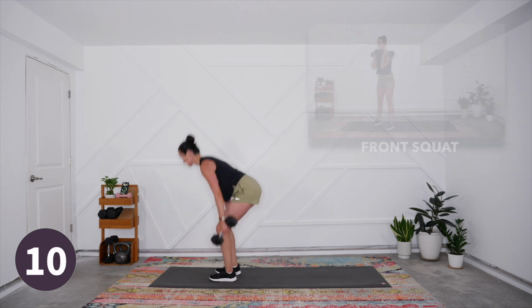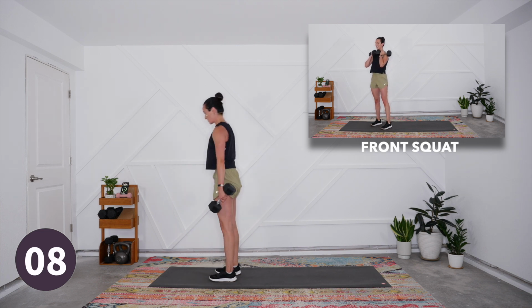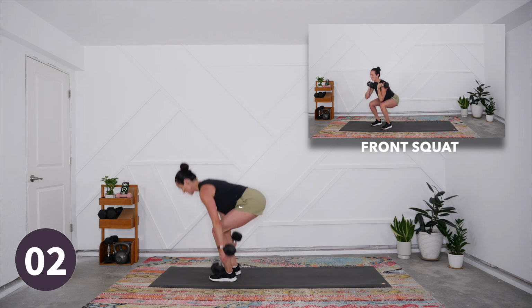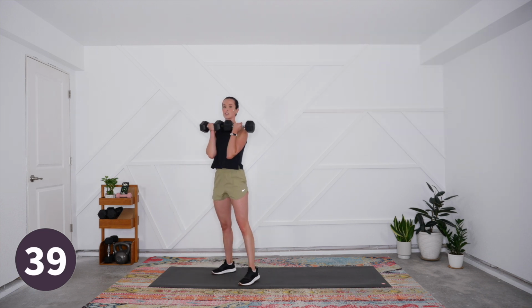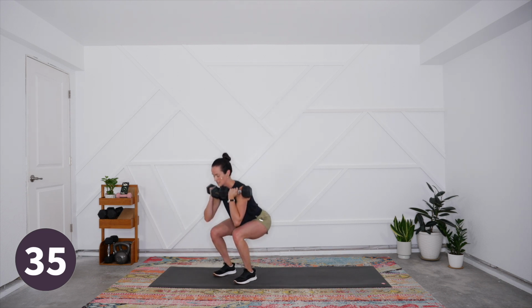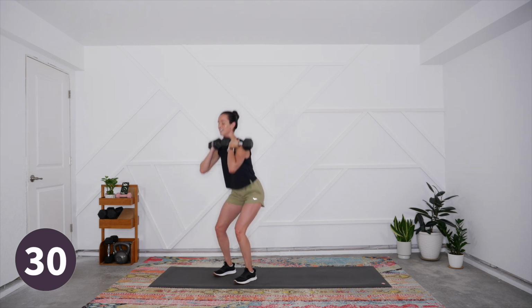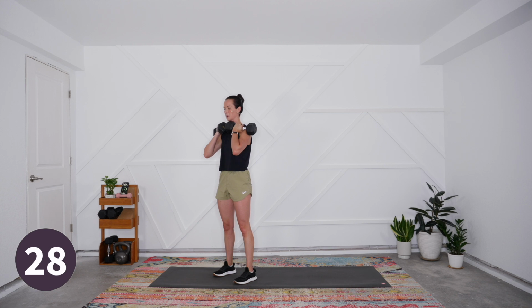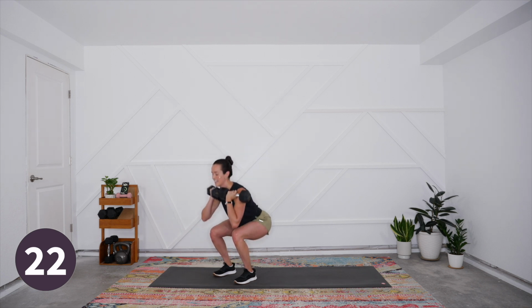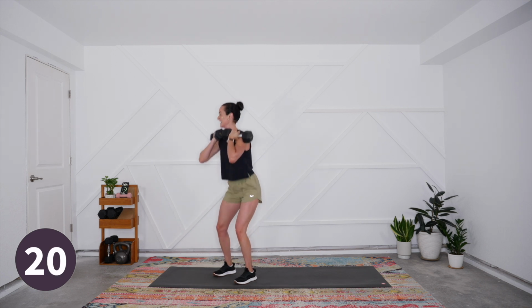We're here for 10 more seconds, and then we're switching to our front squat. Right into it in 3, 2, and 1. Take that weight up to the front hold. We squat it down and up. I want your knees to track over the second and third toes. Chest and spine stay lifted. Lower back is neutral. Key points of alignment here that keep that good work in the legs. We don't want it in the lower back.